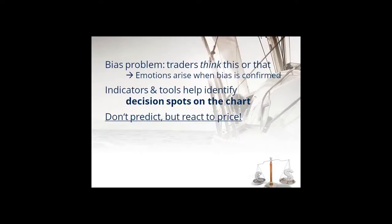Especially at the beginning, we want to lower the bias. We want to remove our ego. We want to remove the bias out of the equation. So we want to use indicators and tools to identify decision spots on the chart so that we actually say, okay, price has to reach this resistance, or it has to break that level, or it has to reach this support before I'm trading it.